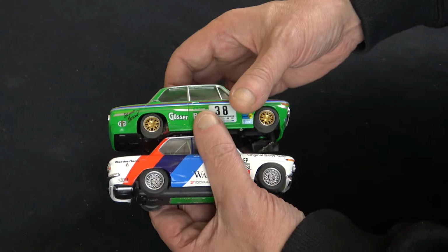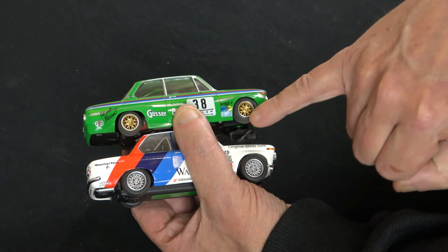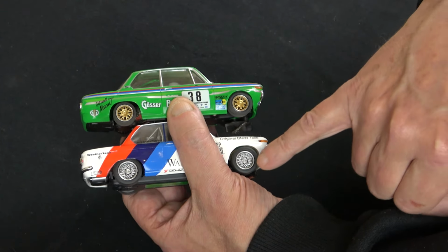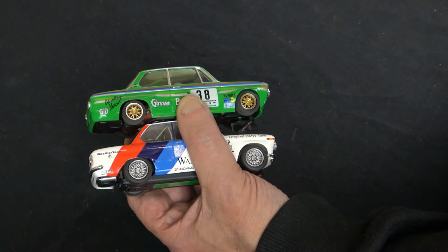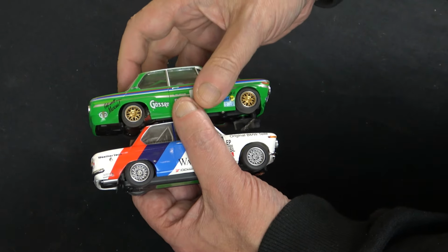Wheels are a bit of an issue, obviously. The Revo Slot ones are very tiny, and I think to be scale these are too small. However, I think Avant Slot's are slightly too big. I think truth is probably somewhere between the two.